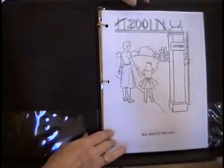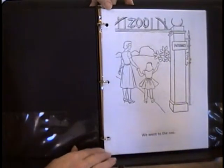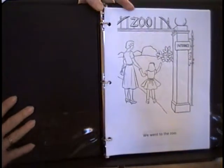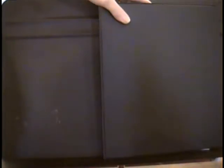Now this one we did not color ahead of time, but this could certainly be an activity that the parents could do with their child to personalize it and make it a little bit more interesting, is to color it together. And then we just placed it in a simple 3-ring binder that can be purchased at any store.